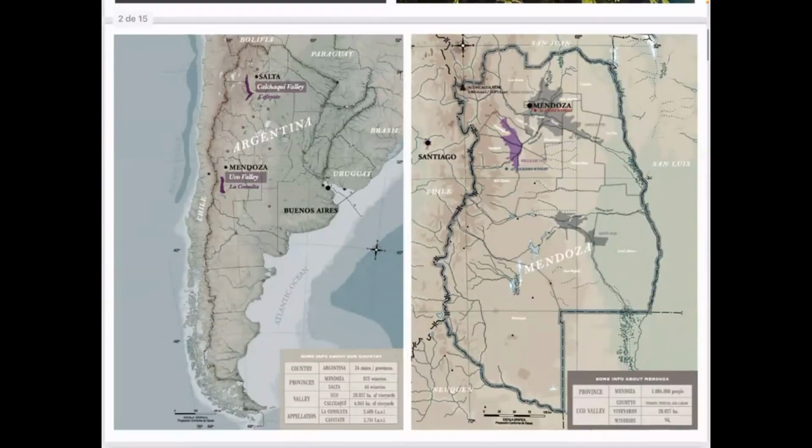So here we have the maps. As you can see, Argentina is a big country where all the provinces at the foothills of the Andes, on the right side of the mountains, share the same growing conditions. We have a continental weather in these high mountain deserts, where we are completely insulated from the Atlantic Ocean, because we are very far away, and completely insulated from the Pacific because of the huge wall that splits us from Chile.